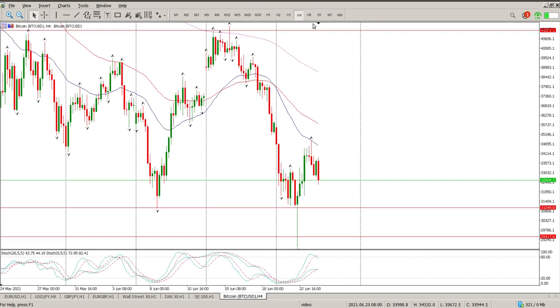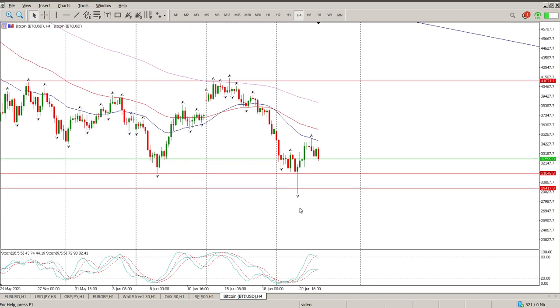If you look at the 4 hour as well, we did get this pin bar, which is a fairly interesting bar, but look at the oscillators now crossing over, far apart. Whenever that happens below the trend line, below the moving averages, then we have another potential move to the downside.